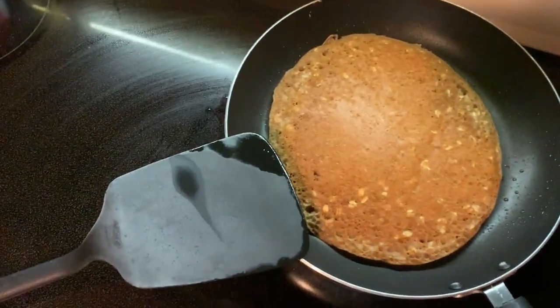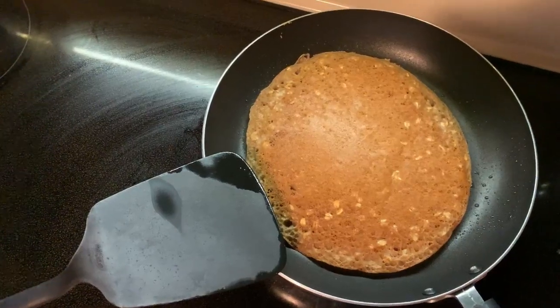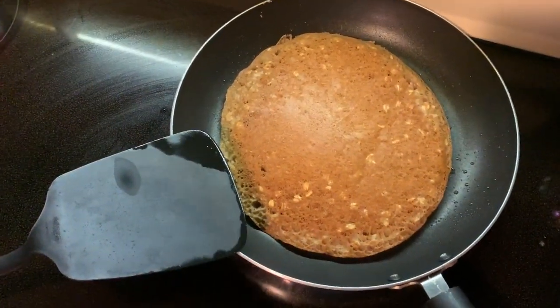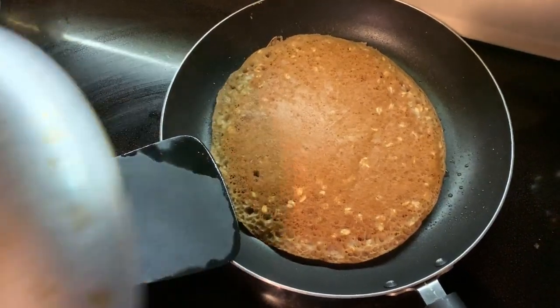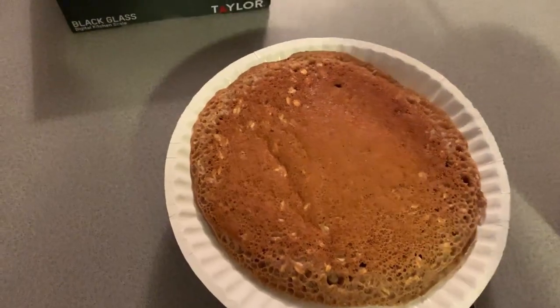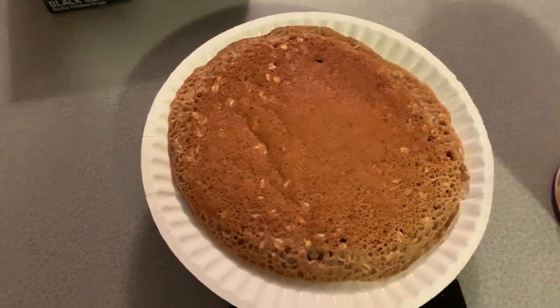And voila, we are finished. I just want you guys to look at how perfect this pancake actually turned out. This is like once in a lifetime for me, so I gotta take note of it. So now, syrup, right? We just gotta add syrup. I wish. We're not gonna do syrup.